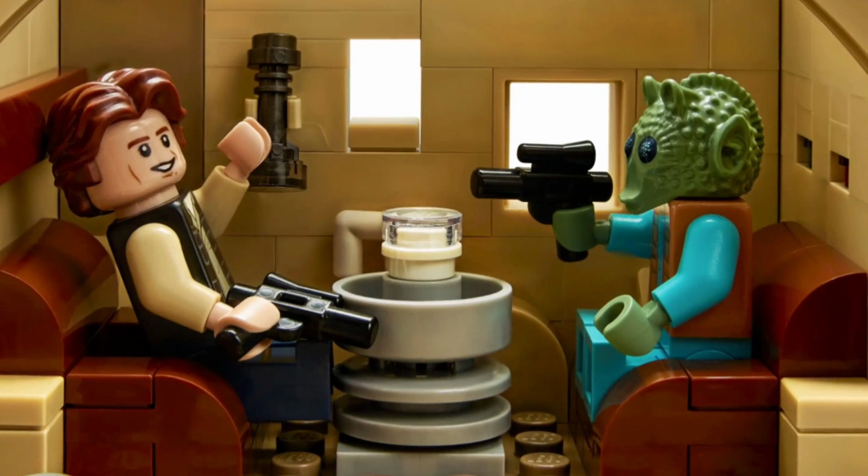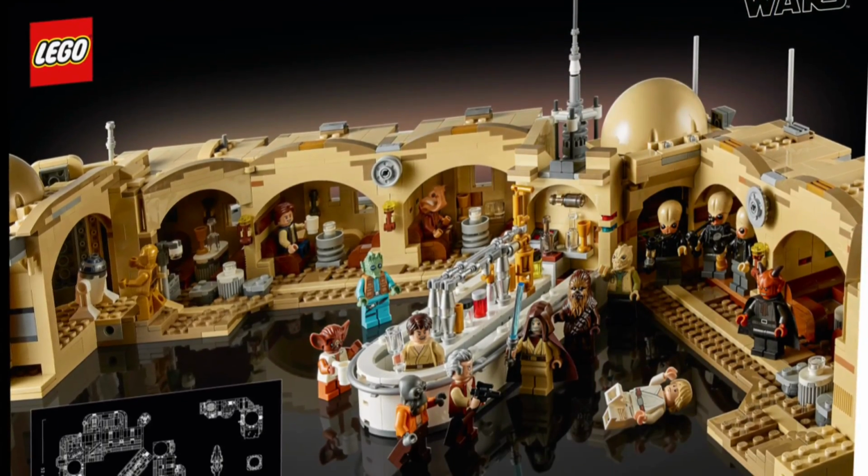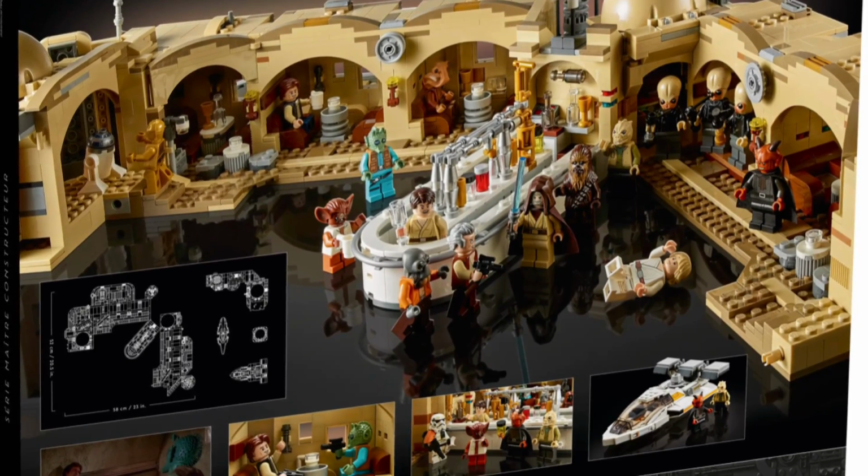But essentially, I think this would be a great investment piece going forward, even at the $400 range, just because of how epic this Lego set was. And I do believe it came out in 2020, so it is a little bit older. But anyways, on to number 3, where we start getting into the grimy.